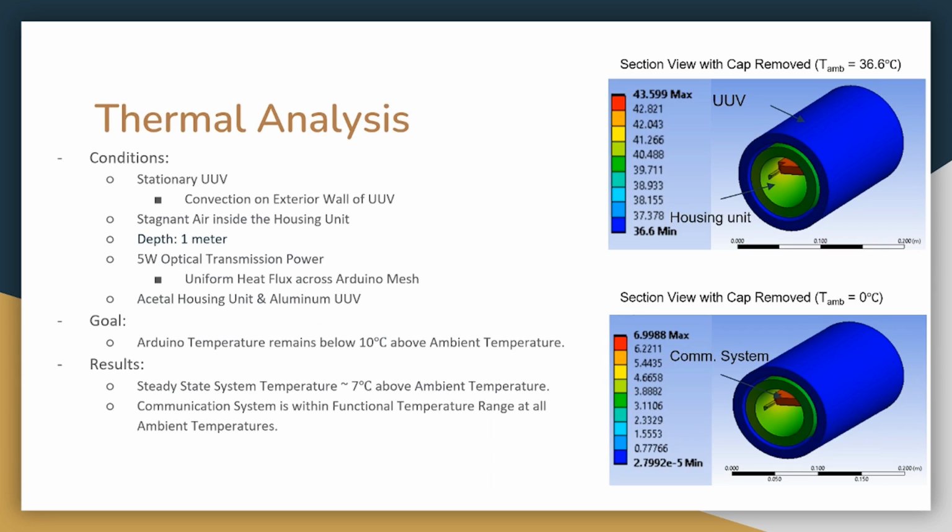Finally, we performed a thermal analysis to study how the heat would disperse with the Arduino in the housing unit. The system was tested under stationary UUV conditions, experiencing convection on the outer wall of the UUV from water currents and a uniform heat flux from the Arduino. This analysis shows that the steady-state Arduino temperature is about 7 degrees above the ambient temperature across the entire range of the ambient operating temperatures. Therefore, this housing unit proved to fit the heat transfer needs of the underwater data transfer system.